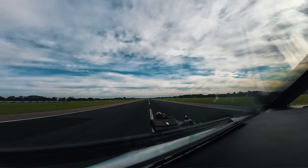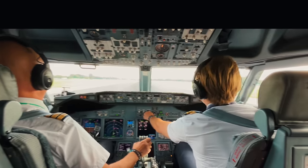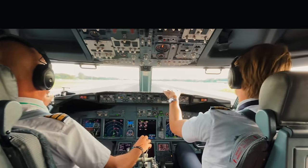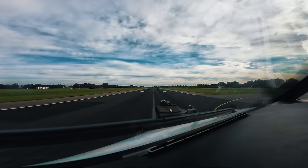Runway 06, 62. And now it's reverse thrust. Camera is back. 15 knots.